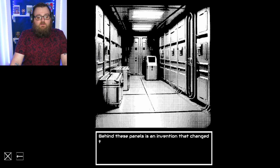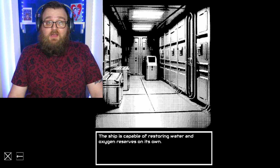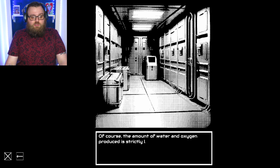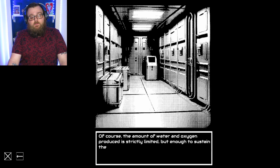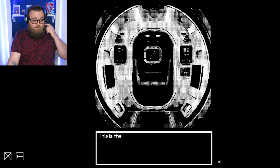Behind these panels is an invention that changed the world. The ship is capable of restoring water and oxygen reserves on its own. That's pretty cool. Of course, the amount of water and oxygen produced is strictly limited, but enough to sustain the life of one adult human individual. Me. We are done in here.